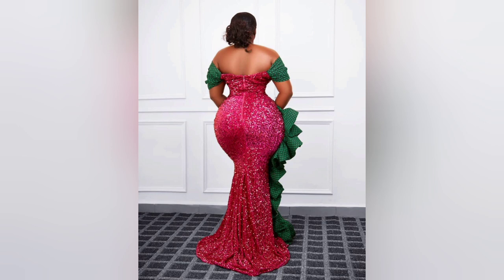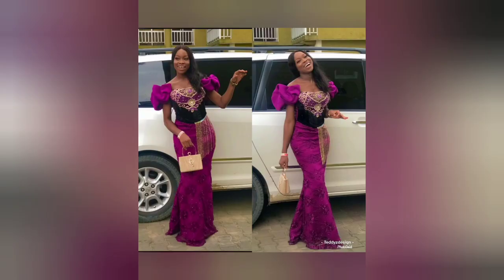This is so unique. You are going to be seeing a lot of beautiful, unique Asoebi styles like this particular one. I love the details, the combination of the lace, velvet, and the gold details, just everything, guys.